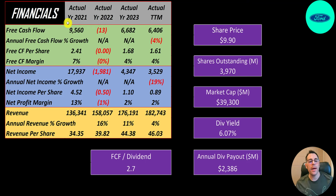They had a lot of free cash flow in 2021, nearly 10 billion. It was negative in 2022. It looks like they were investing a lot into CapEx. Back to positive 6.7 billion in 2023. It's down a little in the trailing 12 months to 6.4 billion. Really low margins, only 4% in the trailing 12 months. It was 7% in 2021.